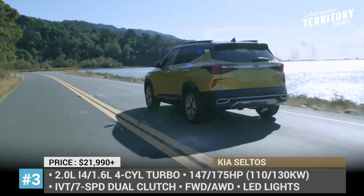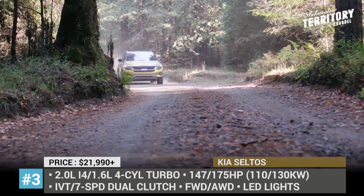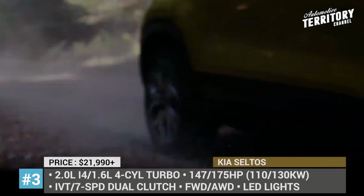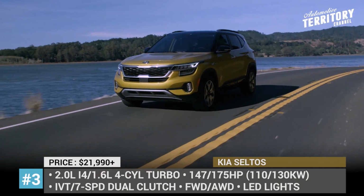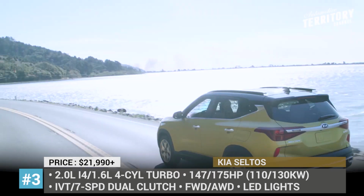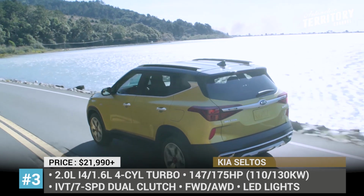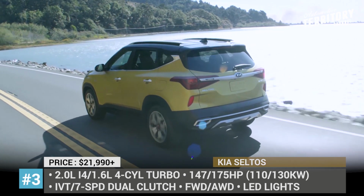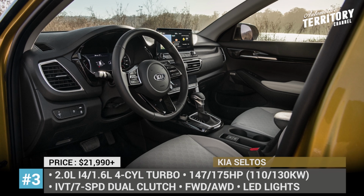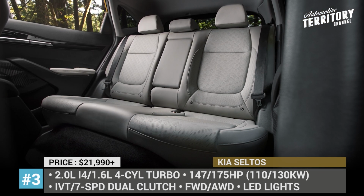2 engines are available, a 2-liter naturally aspirated four-cylinder with 147 HP, 132 pound-feet, and an IVT, or a much torquier 1.6-liter turbo with 175 horses, 195 pound-feet, and either an IVT or an 8-speed dual clutch. The Seltos also gets Kia Drive Wise safety tech, an 8-inch infotainment, and such optional extras as a head-up display, Bose audio, and a power sunroof.